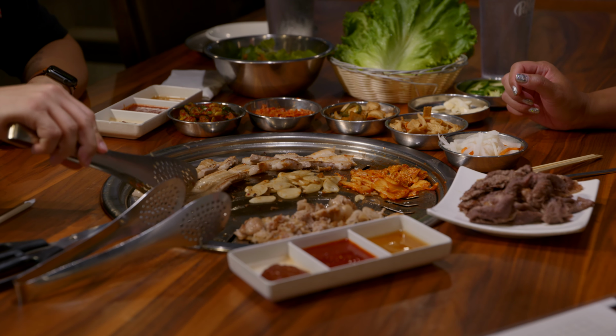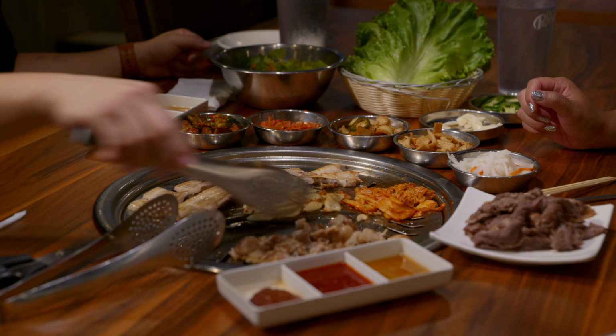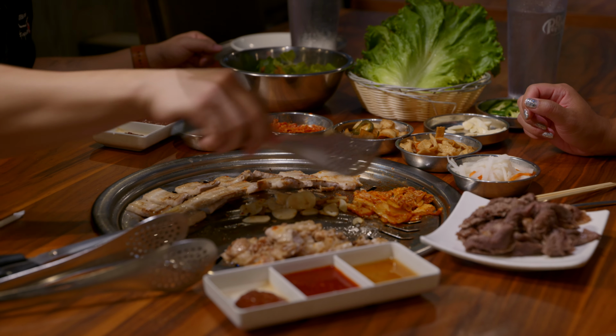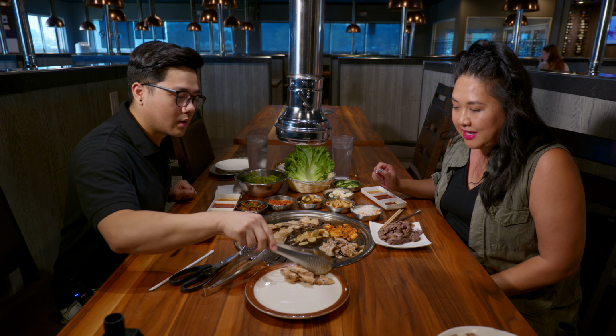All right. Everything looks pretty good. Maybe a little bit longer, maybe one minute or two for the pork belly, but then the pork belly is ready. And the garlic and kimchi, they're also ready. There's a thin pork belly. Thin pork belly is ready.